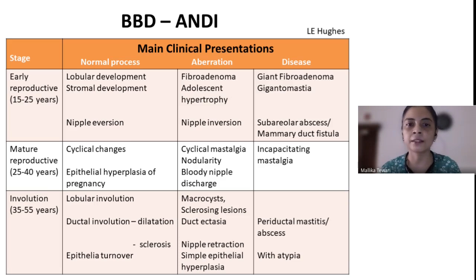Similarly, in the reproductive age group, there are certain changes in the breast, such as breast pain, some cystic changes. All these are part of normal cycle of the breast. But sometimes it becomes so significant that patients have to come to doctors seeking help for severe mastalgia, that is breast pain. Now, all this becomes a little away from aberration and hence has to be treated. Any infection, any abscess formation in any part of this period of years is definitely a serious problem.